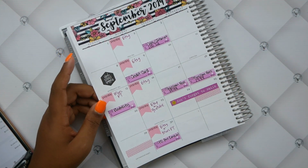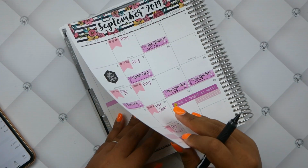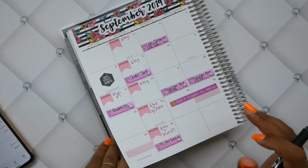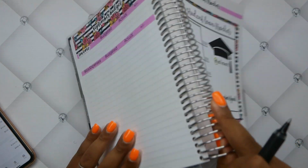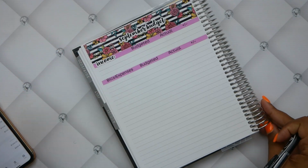I'm just trying to see if I like the box that I have. I don't know. Not sure. We'll have to see. So I'm not going to fill that in. But just know it'll be like $40 to $80. Okay, moving on to the actual budget here.